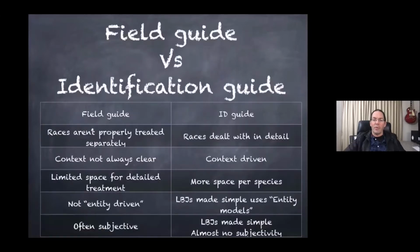So essentially, you'll see on the cover of LBJs Made Simple that it's an identification guide and not a field guide. And we make quite an important differentiation between the two. The fundamental differences really are that, particularly in an ID guide, all the races are dealt with in detail if need be, particularly where they're visually different. Whereas in a field guide, they're not always treated as such, because you don't have the space in a 700-page book to get the geographical variations in.